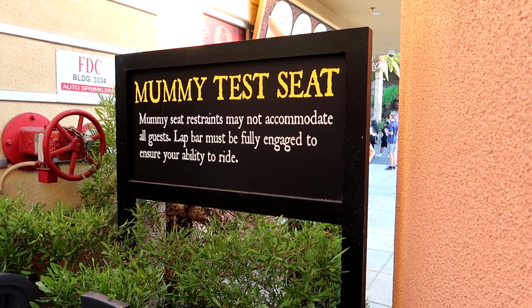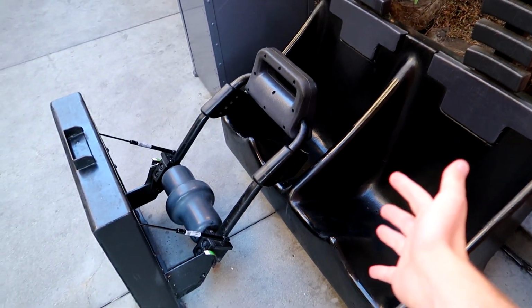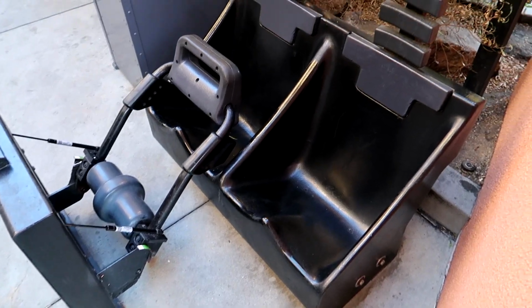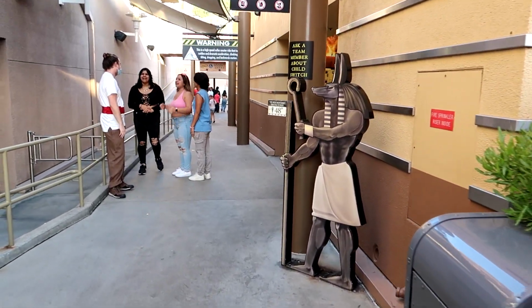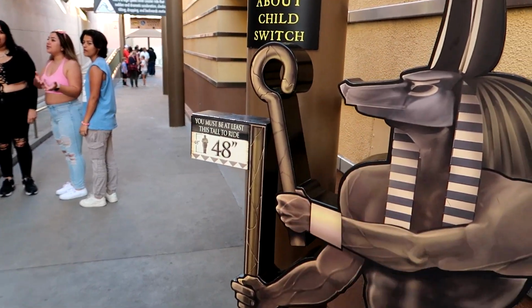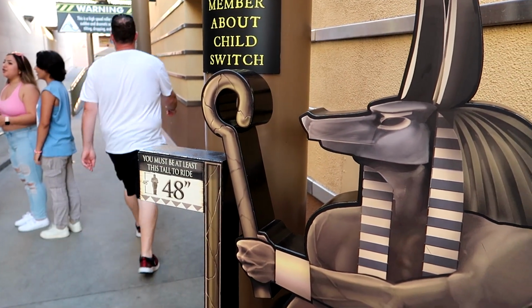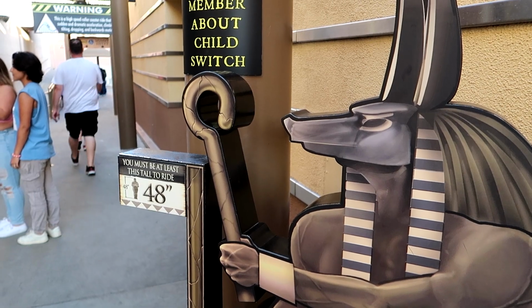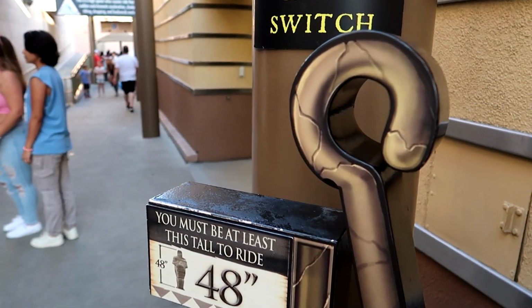Over here at Revenge of the Mummy, there's a mummy test seat, so you can check out and see, again like Secret Life of Pets, if that's something that's going to work for you to sit in. Because this is a roller coaster, it goes forward, backwards, and you must be at least 48 inches tall to ride this. There's no 42, 44, or companion option. No, you have to be 48 inches. So there you go, that's 4 feet tall at least. And I just passed it.